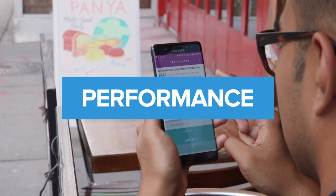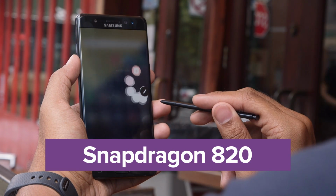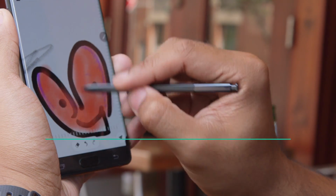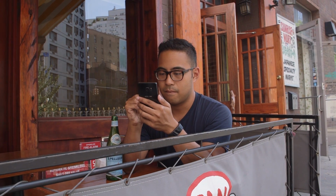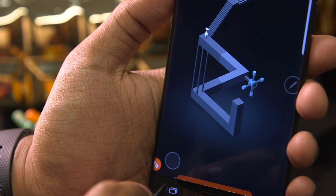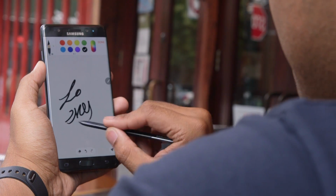Meanwhile, performance is about as good as you'd expect from a 2016 flagship phone, which is to say it's very, very fast. After all, the Note 7 shares the same quad-core Snapdragon 820 chipset, 4GB of RAM, and Adreno 530 GPU with the S7 and S7 Edge. Either way though, the Note 7 absolutely flies. My daily routine was no problem for Samsung's latest, and that includes all the games I dip into after hours. You can rest easy, there's more than enough power here to keep things moving at a buttery pace even when there's a lot going on.